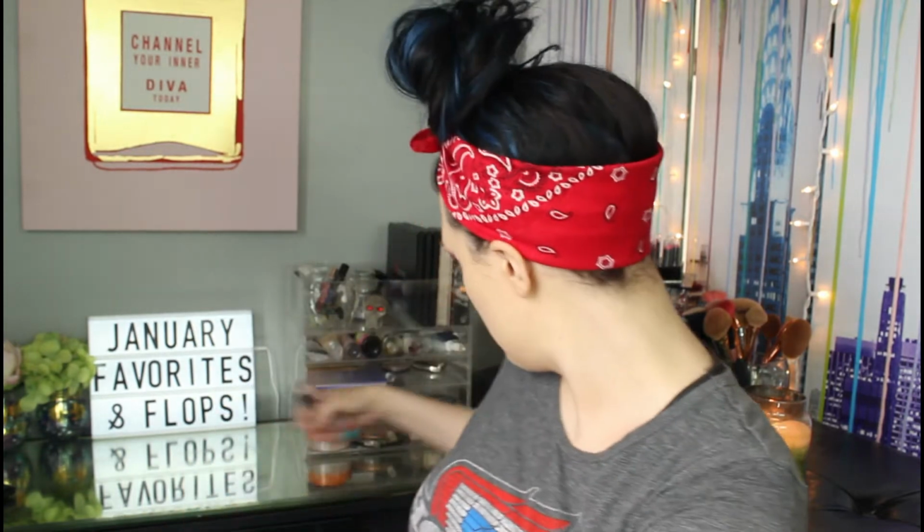Next favorite is this Hard Candy highlight and contour stick in light. This is another product that Susan sent me, and I am obsessed. I've not really ever seen this in store. My Walmart doesn't carry Hard Candy, so I hope this is something I'm going to be able to repurchase, because I definitely will if I can.